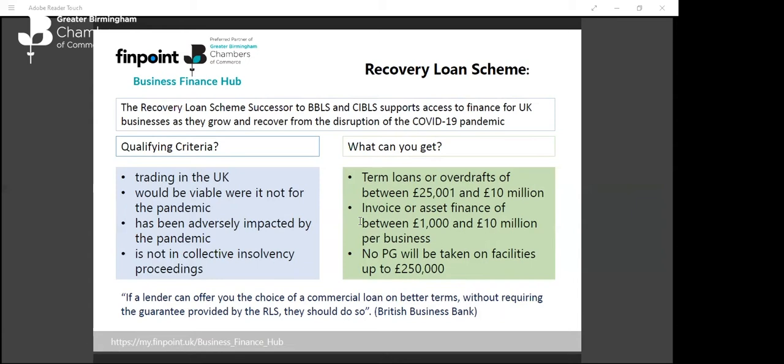And what you can actually get is quite substantial. And for a lot of smaller businesses, the last bullet there talks about a PG, a personal guarantee, you won't have to provide it for facilities up to 250,000. But I'd highlight all this with a few words of caution. There aren't that many lenders. Well, there are certainly not as many lenders accredited to provide the RLS loan as there were for CBILS and BBLS. Currently, there are 66 lenders listed. They're not all active, so they might appear on the British Business Bank website, but they're not all actually up and running, as it were.